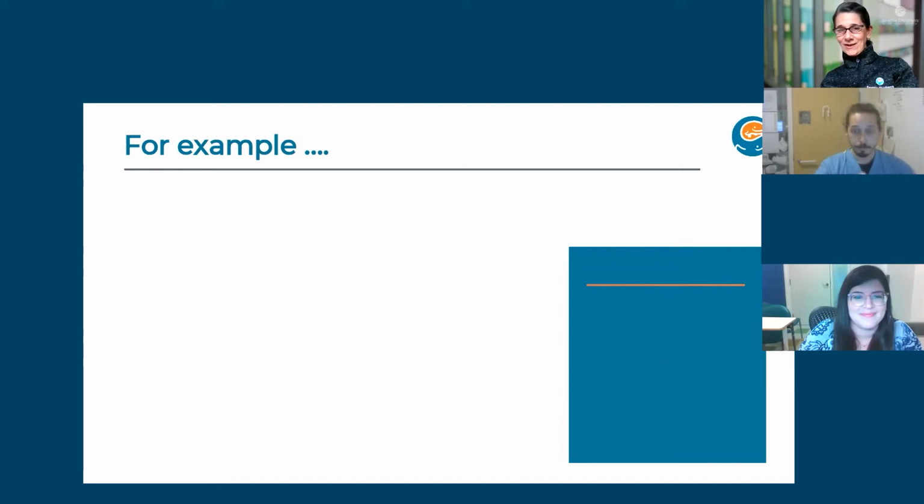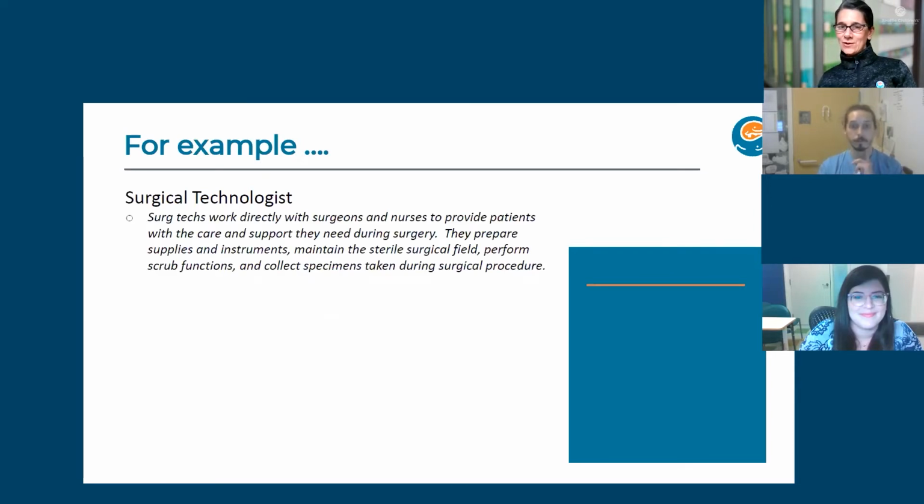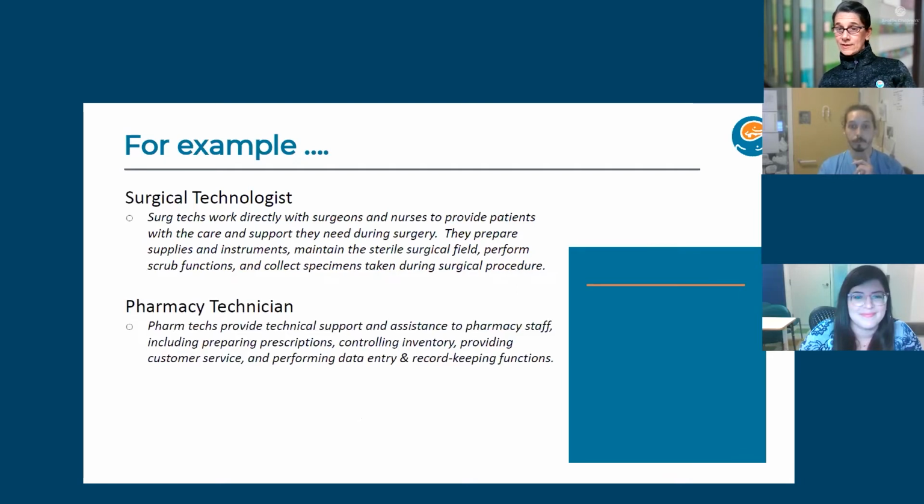So just a high level set, what are these roles at a very high level? Surge techs work directly with surgeons and nurses to provide patients with the care and support they need during surgery. They prepare supplies and instruments, maintain the sterile surgical field, perform scrub functions, and collect specimens taken during the surgical procedure. Pharm techs provide technical support and assistance to pharmacy staff, including preparing prescriptions, controlling inventory, providing customer service, and performing data entry and record keeping.